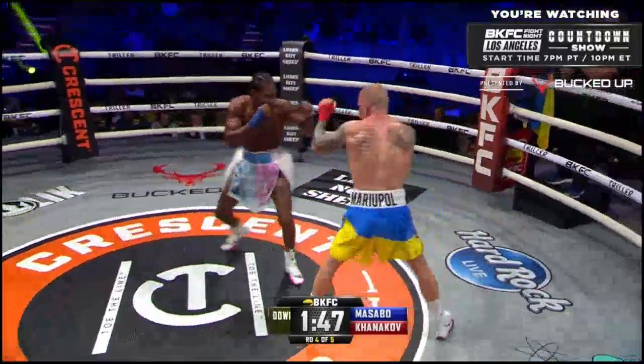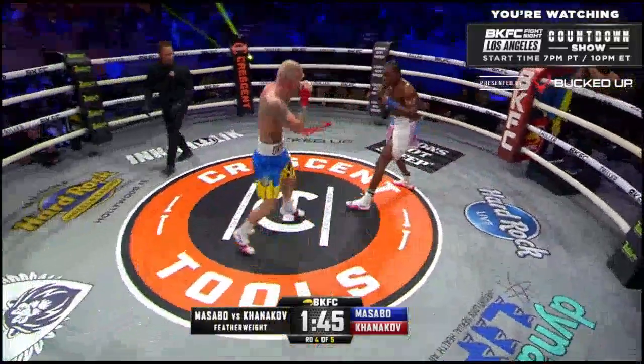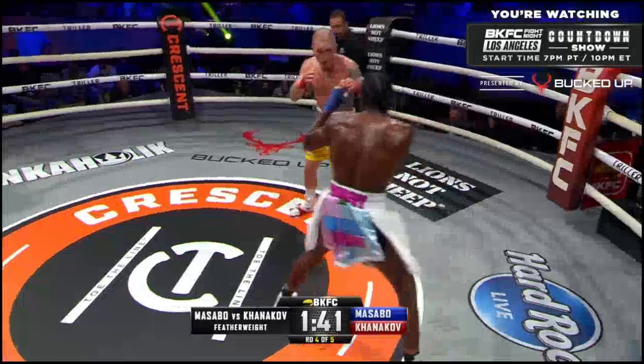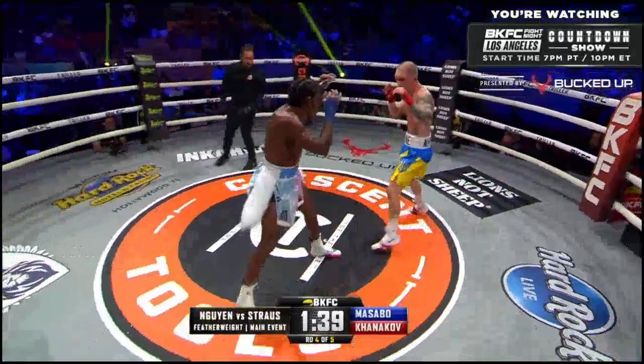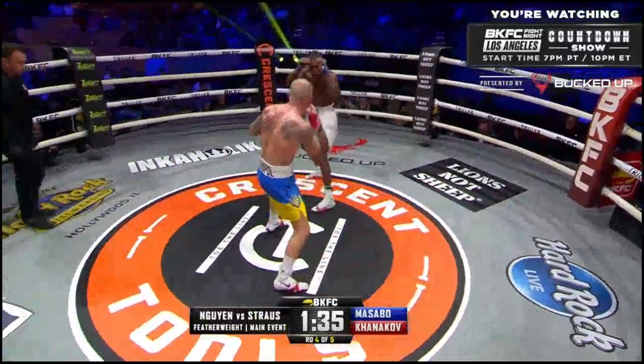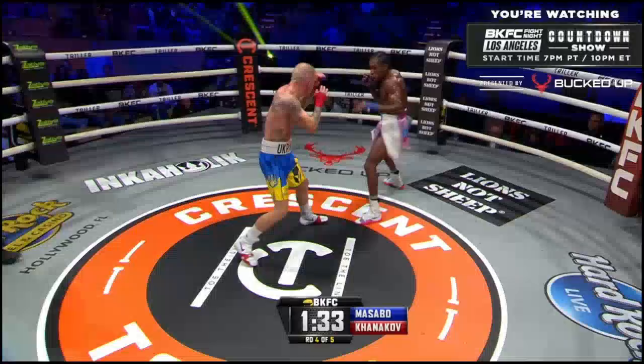Jab to the body from Freddy Masabo. Masabo's starting to come with some good body shots right here. I think he has a little bit more. I thought he might have a sense of urgency after the first 2 rounds, but he better develop it right now, because I feel like he's lost all 3 rounds. There's the up jab from the Ukrainian Bovar Khanakov.